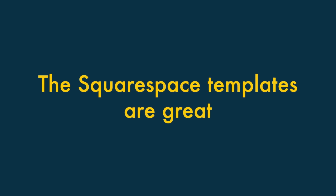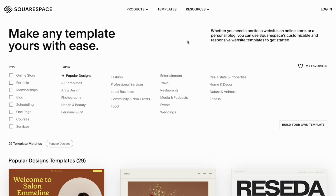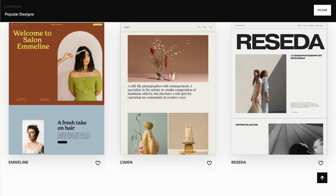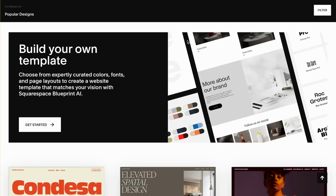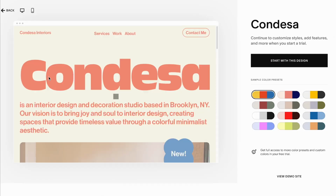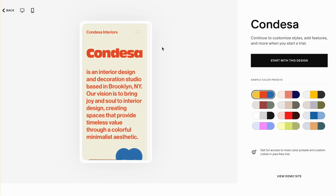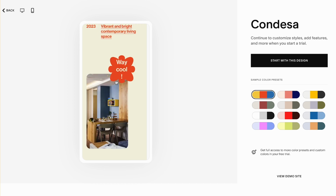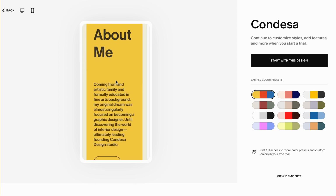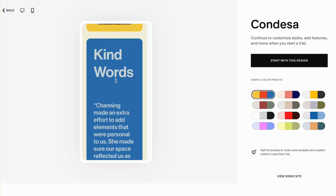1. The Squarespace templates are great. Squarespace templates look great and can help you achieve professional results really quickly. There's around 170 of these bundled with the platform, and they have a wow factor that you won't find from many competing platforms' templates. And thanks to their responsive, mobile-friendly design, websites and online stores created using Squarespace look great not just on desktop computers, but on smartphones and tablets too.